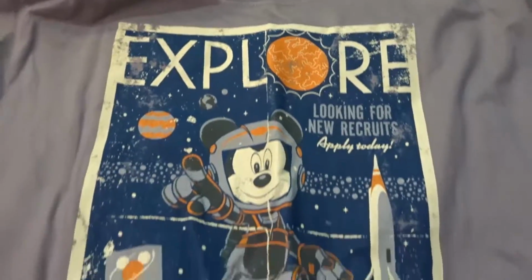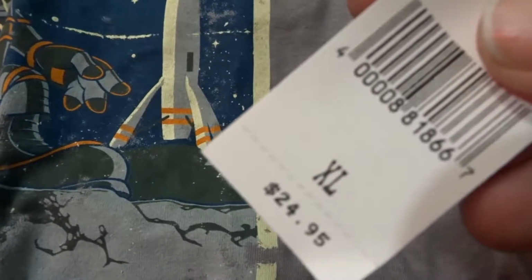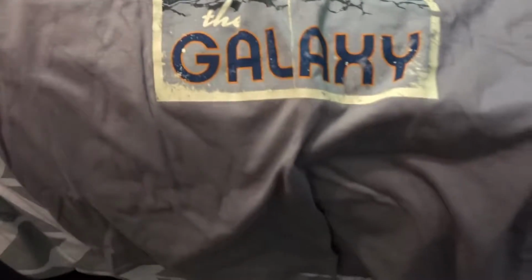All right, so here we have a shirt that I bought for my dad because he loves space. I also bought this off of the Mission Space ride. This was $25 as a Disney tee. That is not terrible, but he seems to like it. He's worn it multiple times since.